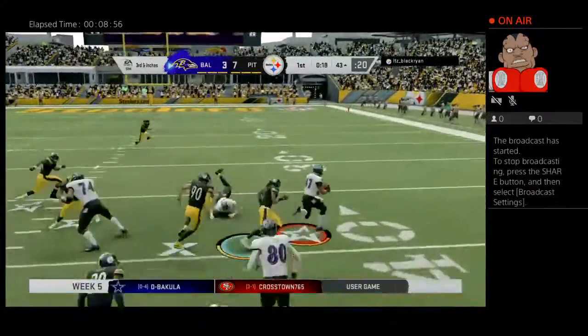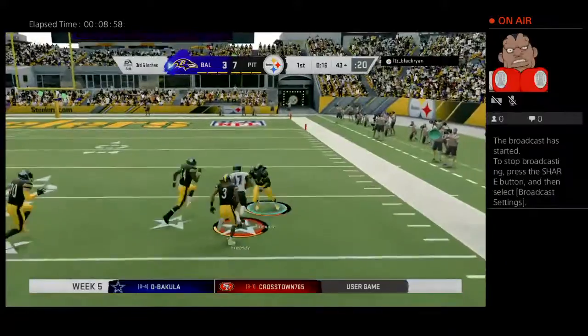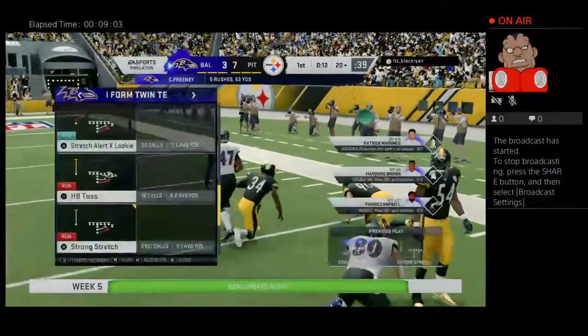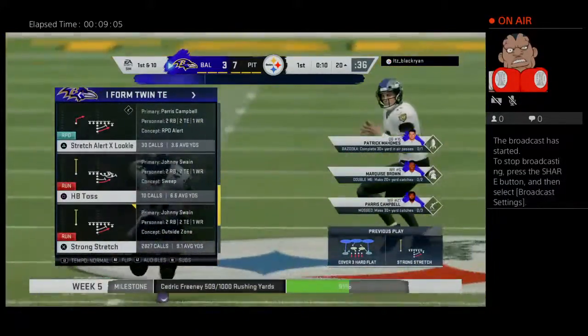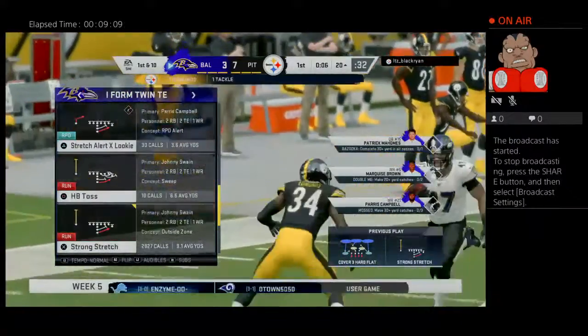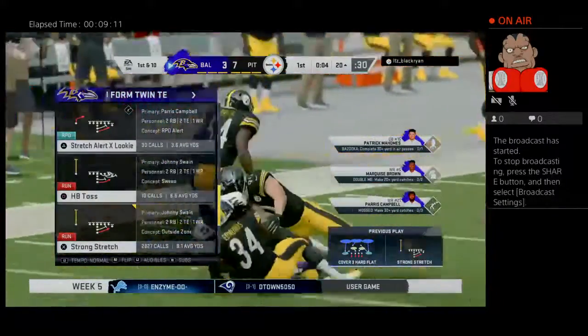Now a handoff looking right. He's got a first down and more inside the 30. And finally taken down at the 20-yard line. 23 yards on the pickup there and a first. It's a gain of 23 yards. First down, Baltimore.